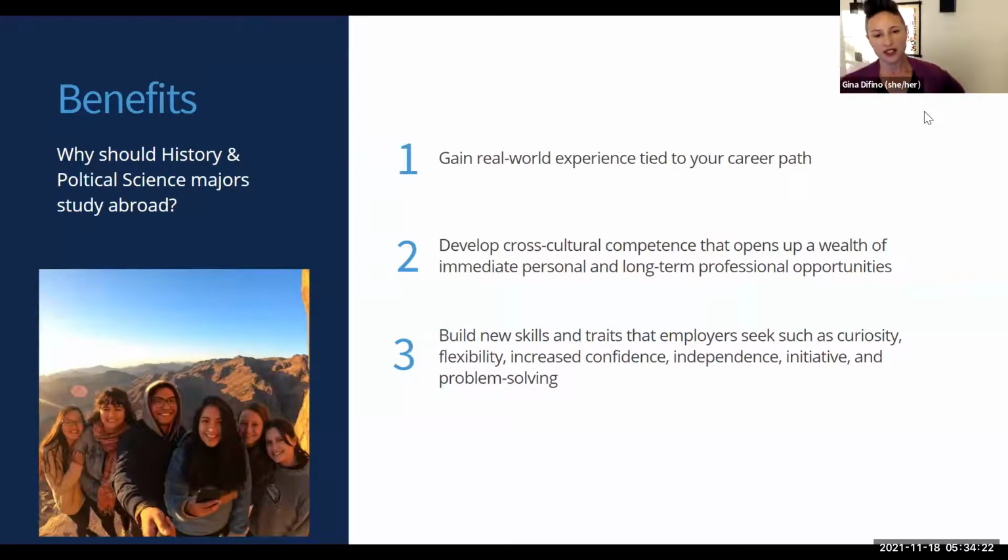Secondly, we think it's essential for everybody to develop further cross-cultural competence skills. This is something that can be done at home, but it is in far sharper relief when you are living in a place that helps you understand that different people in a different place have set up different ways of being in the world and different systems. And so you get to understand those different perspectives in a very real way when you are immersed in that environment.